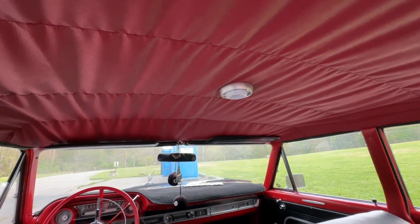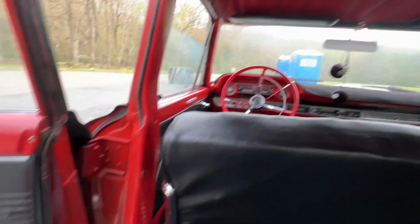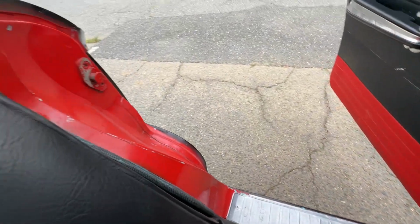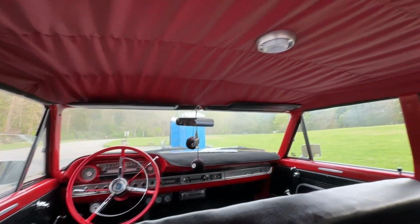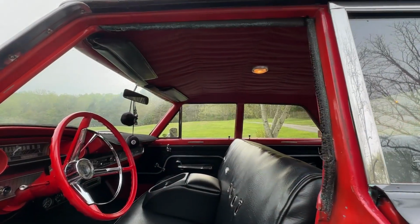Something that I do find funny here is that this light, if you see, I've opened the door, it doesn't come on. There's actually not a sensor on this side for when the back door is open for that light to come on. This light only comes on when you open up the front. So if I go ahead and open up the front here, you can see she's on.